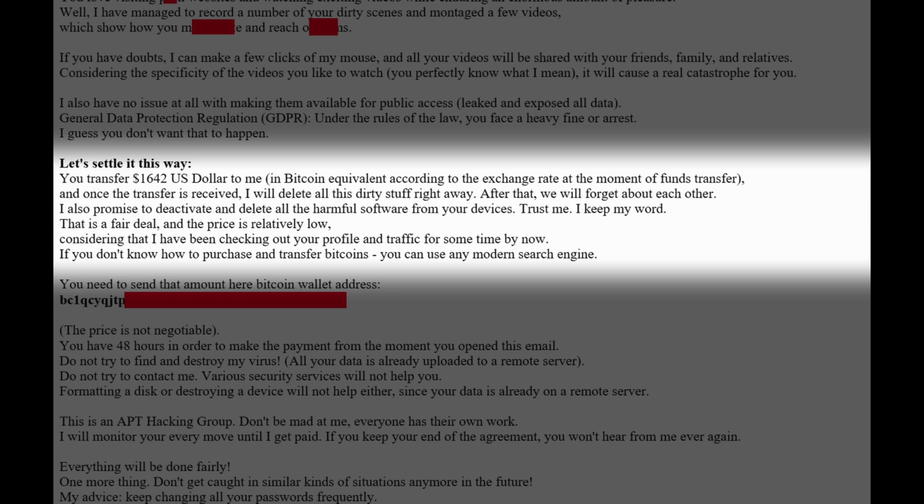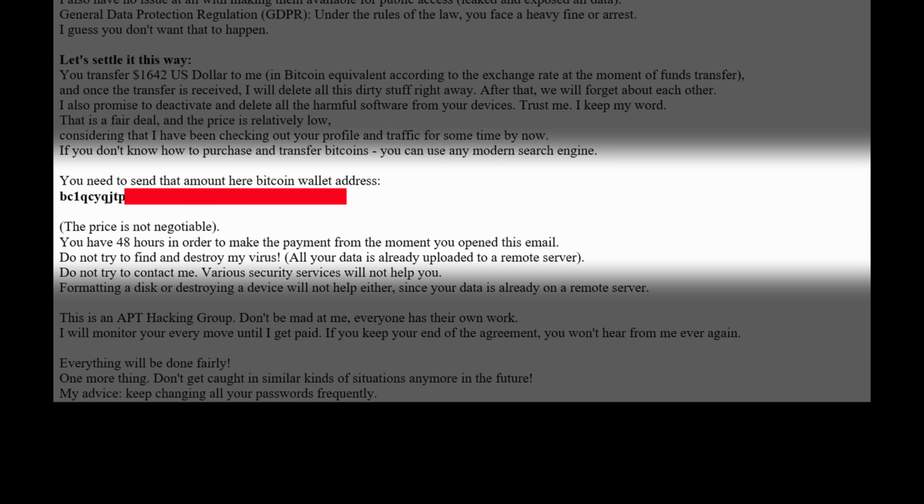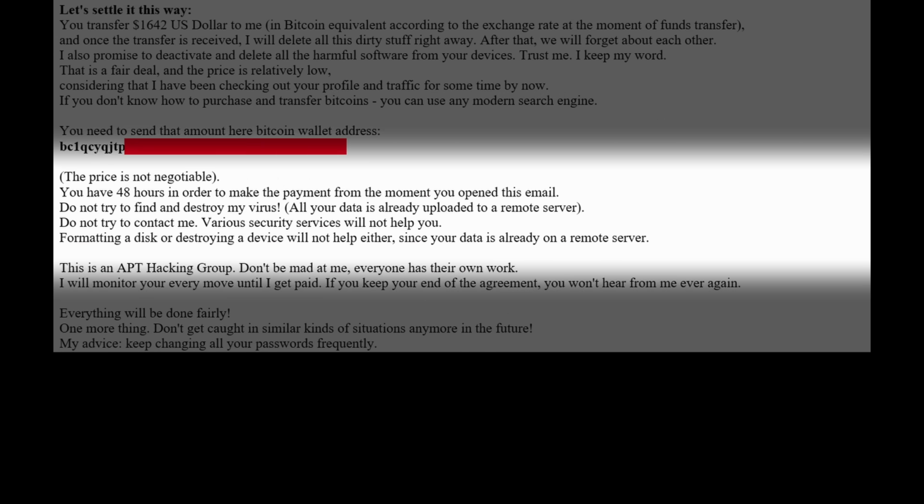This is a fair deal, and the price is relatively low, considering I have been checking out your profile and traffic for some time now. If you don't know how to purchase and transfer Bitcoins, you can use any modern search engine. You need to send that amount here Bitcoin wallet address. The price is not negotiable. You have 48 hours in order to make the payment from the moment you open this email.